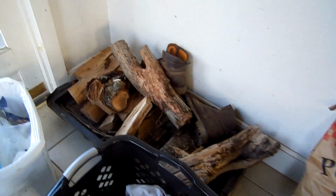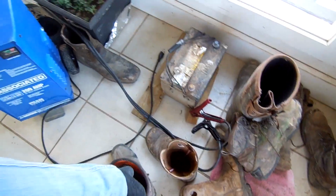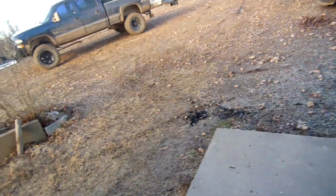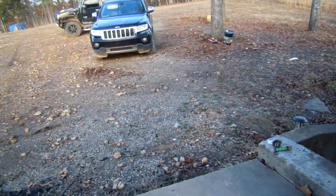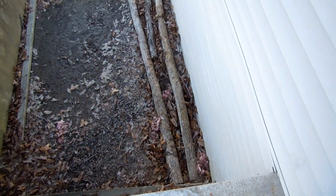Okay, it's morning time. Gotta go hang up the laundry, chop some wood, burn the trash. So let's get ready to go. See, our wood pile down there is completely depleted. And we have another snow coming on Monday, so we gotta get going.